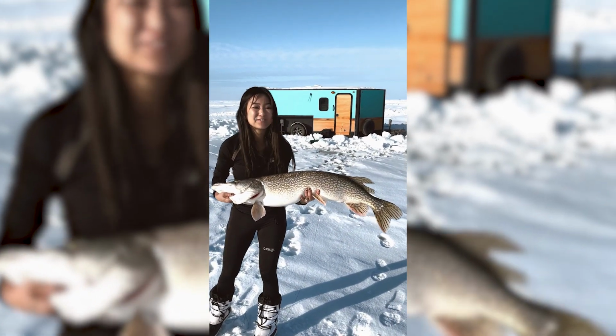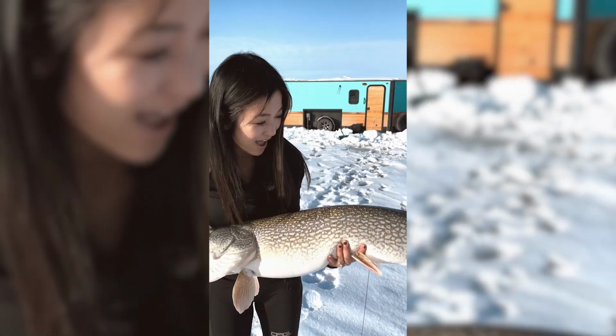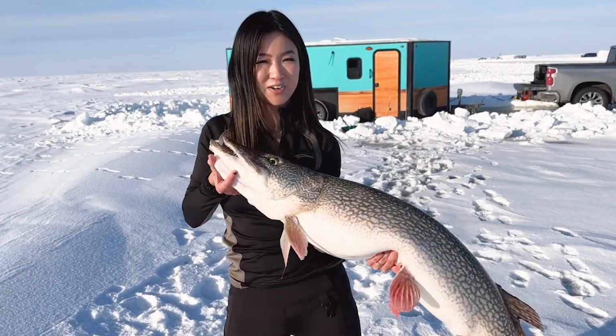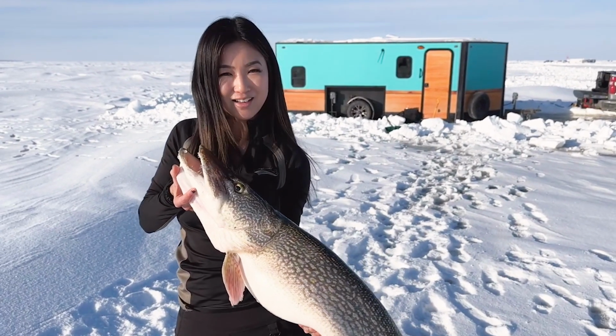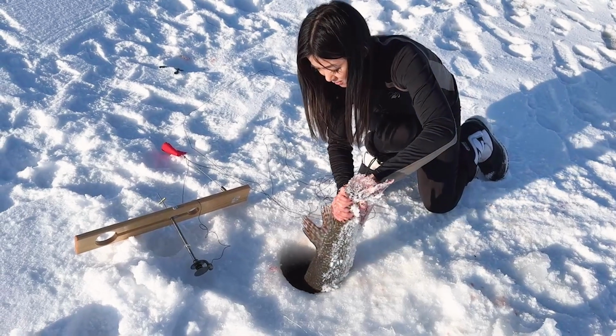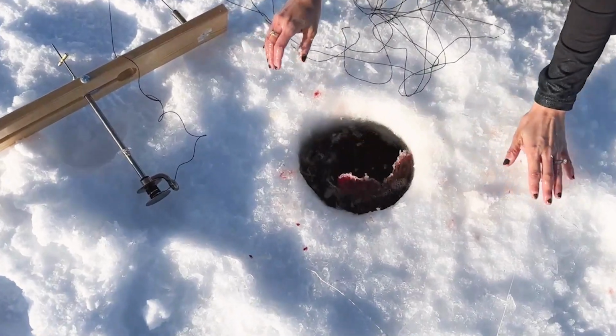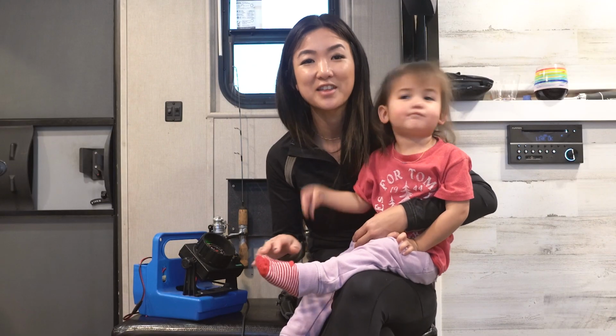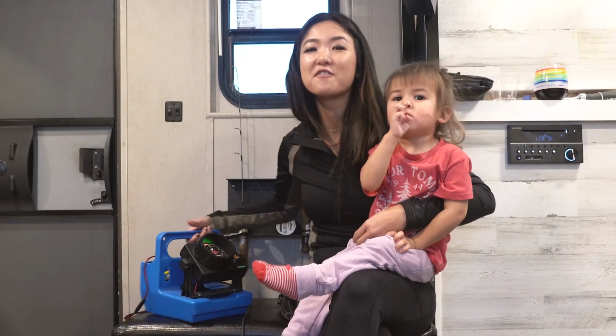I technically could have kept this fish since Lake of the Woods fishing regulations say I can keep one northern pike over 40 inches. But by releasing big fish like this, it helps the fish population by allowing big healthy fish to continue reproducing and hopefully allows other anglers to catch this beautiful fish. There he goes.